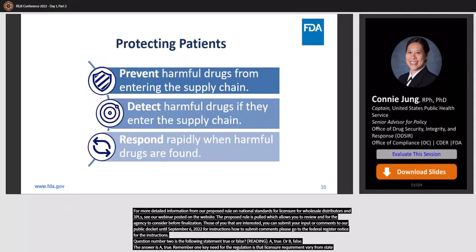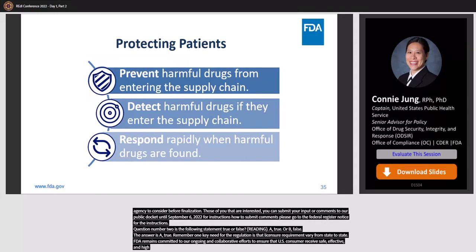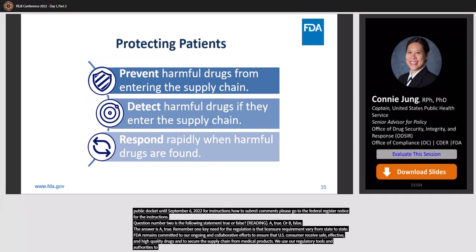FDA remains committed to our ongoing and collaborative efforts to ensure that U.S. consumers receive safe, effective, and high-quality drugs and to secure the supply chain for medical products. We'll use our regulatory tools and authorities to detect and prevent illegitimate products from entering the supply chain and respond rapidly when illegitimate products are found.